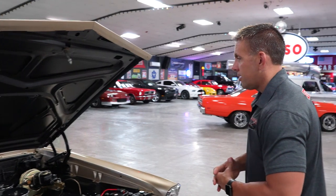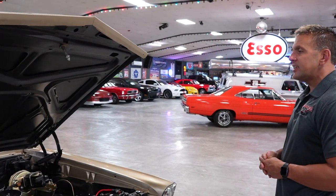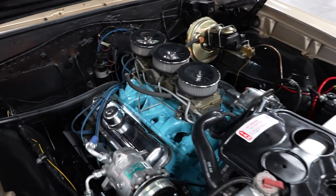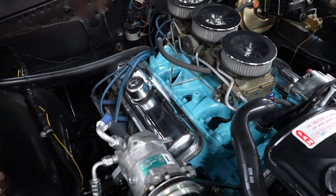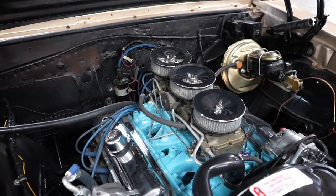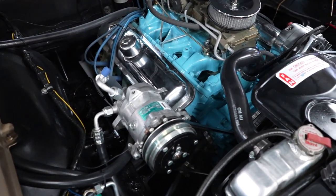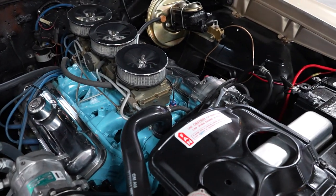Pontiac GTO. Today we have a 1965 with a lot going for it. Because underneath the hood, you are looking at a 389. The car did start life with a 389. We do have the PHS documentation for this vehicle. We will show you that later on in the presentation.